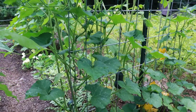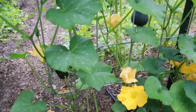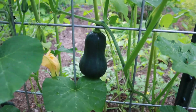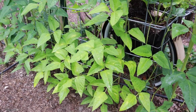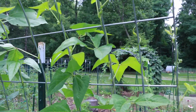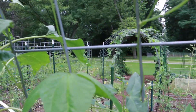My honey nut winter squash is climbing up this trellis and it's just so darling. It's a baby butternut variety. My Chinese red noodle beans are taking off and filling this side of the trellis nicely. It's starting to set blossoms. And this is really interesting.